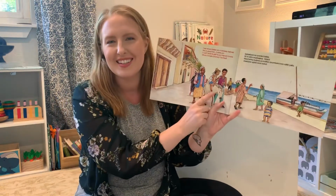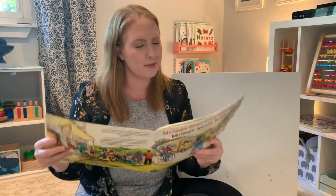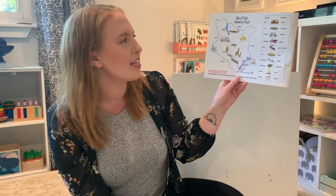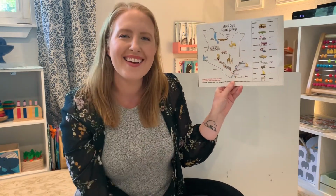So the last thing she gets to ride on is a donkey. Have you ever ridden a donkey before? No, I haven't either. On the last page, it's pretty cool because this is a map of the country of Kenya. Can you say Kenya?